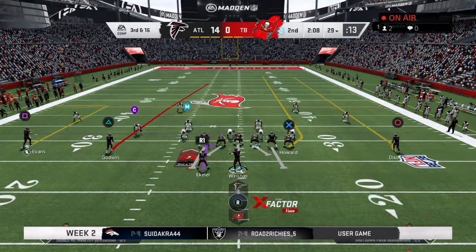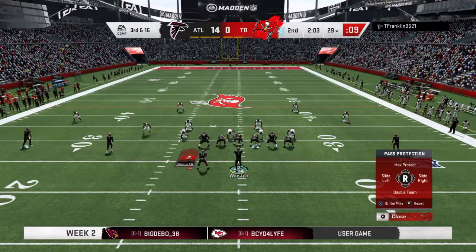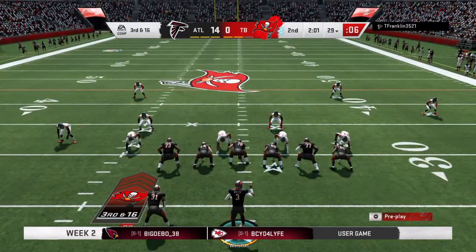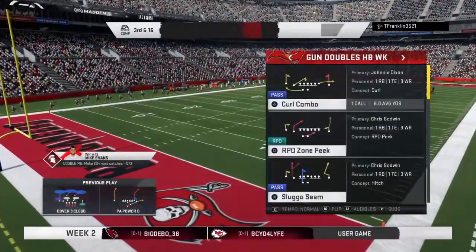Right there, 54, right there, 54 Mike. Oh, yeah, and here we go again. Check safety. 2 minutes to play, first half. It's 14-0.